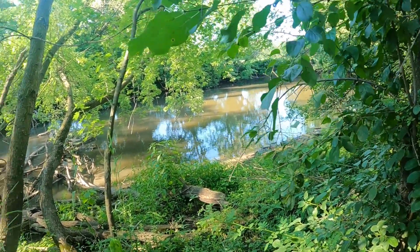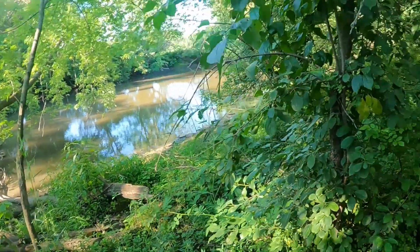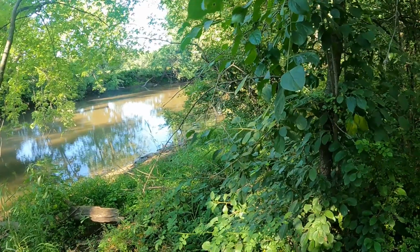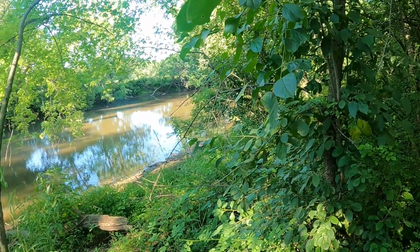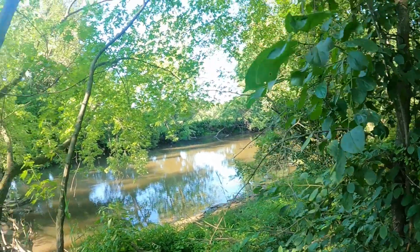I don't think anyone really comes here. I don't see any bobbers or anything, or any kind of fishermen. There are places to stake or pull down there, so we're gonna throw some of these bluegill and green sunfish over there, over here, and we're gonna see what we can get.